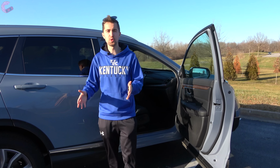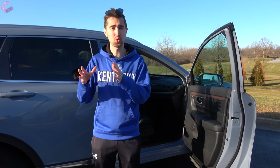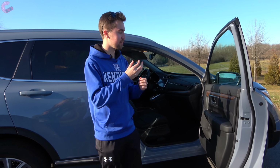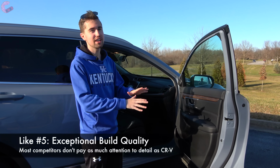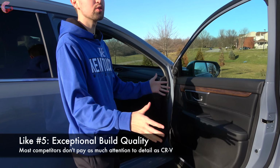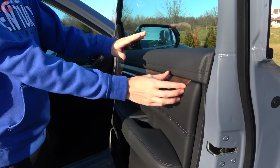So for those of you who don't know, our dad works in quality control at Toyota, and he's taught us some tricks of the trade and gave us a refined eye when it comes to build quality and stuff like that. So with that said, the CR-V gives me no complaints. This is a beautifully crafted cabin. As typical with Honda, fit and finish is just phenomenal.